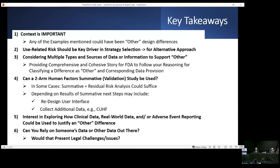One of the biggest things also is that context is important. Could any of the examples mentioned have been other design differences? This is the common question, like, is it there? Then the use-related risk should be the key driver in strategy selection for alternative approach. So when you select and agree that it is an other design difference, the use-related risk analysis, whether URRA or UFMEA, should be the key driver in your strategy selection of the alternative approach, right?